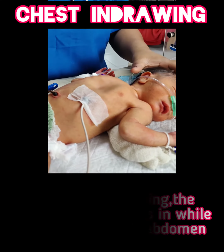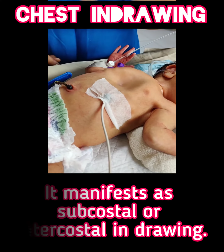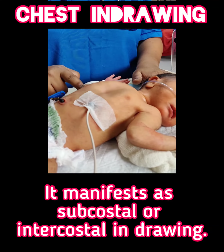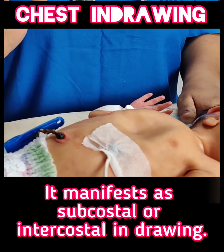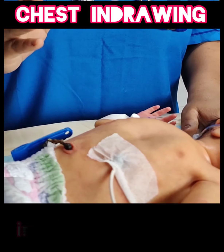Chest indrawing manifests as subcostal and intercostal indrawing. There may be audible sounds like grunt or stridor. It suggests moderate to severe lung disease, and it is best detected in a quiet infant.